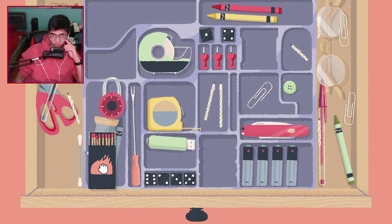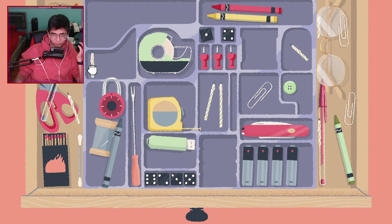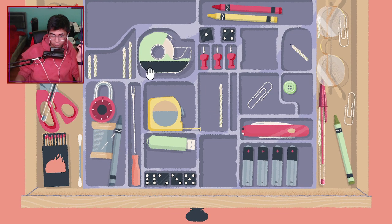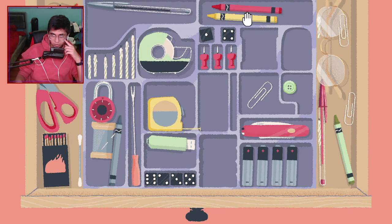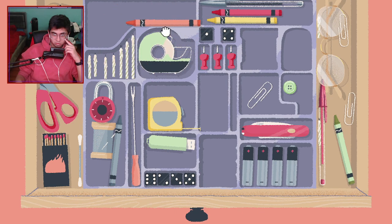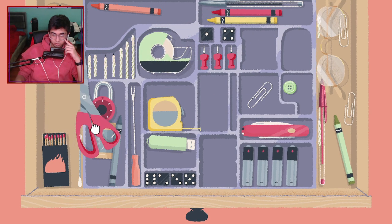This goes... not sure where. Why are there birthday candles? What the fuck, dude? Interesting. That's not normal to just have in your desk. What are you talking about? What are you on about? That probably goes there. That looks better. I'll deal with that later.